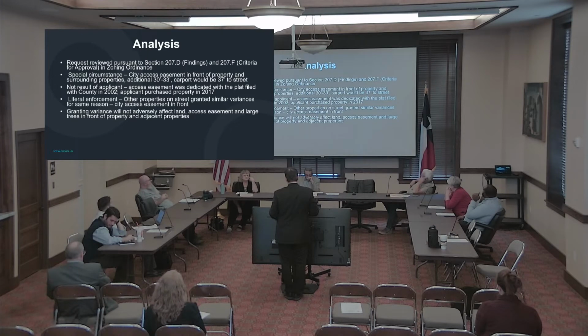Again, the city access easement acts as a special circumstance. So really, even with the variance, it's still 37 feet from the street. Most infill RS1 zoning, it's 25 feet. Even if they had a 10-foot right-of-way, that would be 35. So this is still even longer than that. It's not the result of the applicant.